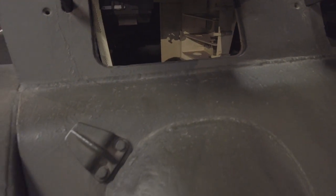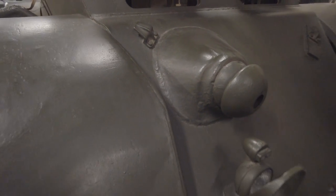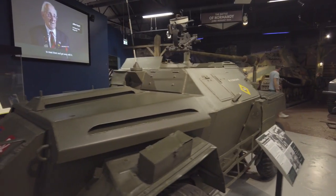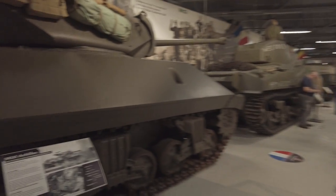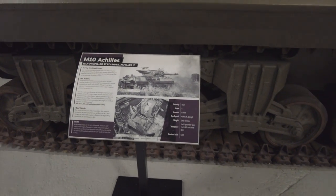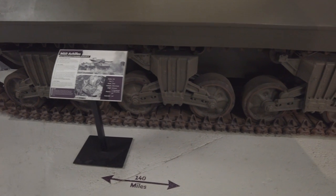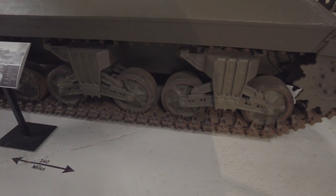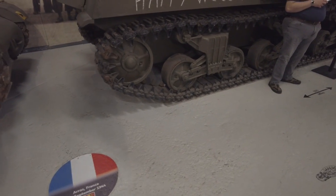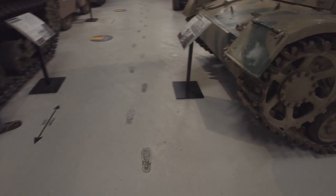The size of the cage. I'd come out all bruised from banging around in there. M10 Achilles. I've never heard of this either. This is built on a Sherman. Panzer IV.